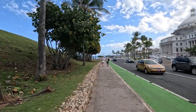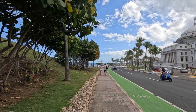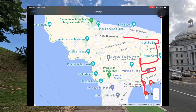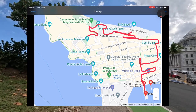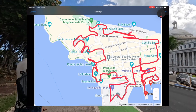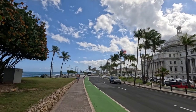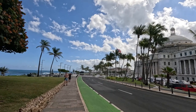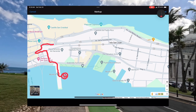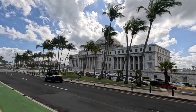So I literally am so excited right now because we went the wrong way. We went all around the old fort, is that what it is? The old fort San Juan in Puerto Rico. Went the wrong way, but now I think that we might have found it. I'm not sure. We're about to find out. This really is kind of funny because once we realized we were going the wrong way, we were supposed to have gone to the right when we exited the cruise port, and instead we went to the left, and this is what we're looking for.